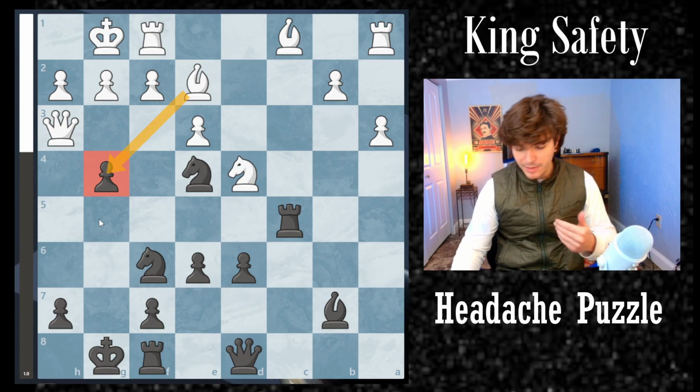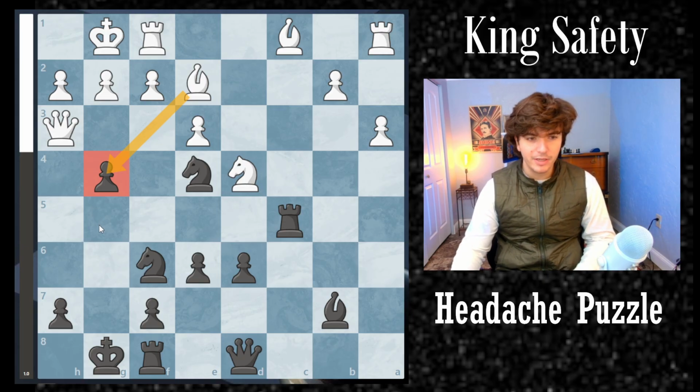Losing the g-pawn can be to black's benefit if you play correctly. Let's think about how. Knight takes bishop. Queen takes, check. Rook to g5. Very good. Holding on to the queen.